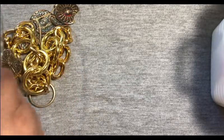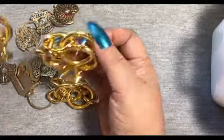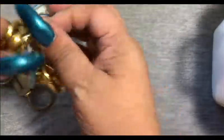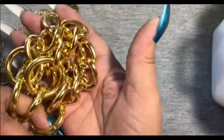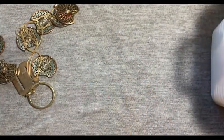This is the bottom of the jar. What do we got here? Oh, here, look, here's some more of those things. Interesting. I wonder what these were. You may be right about keychains. Yeah, they could be keychains. They're heavy. So we got 3 more of those.